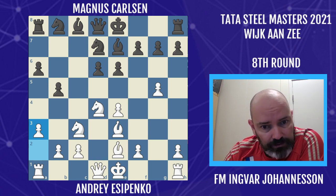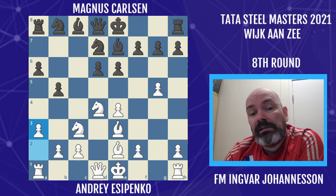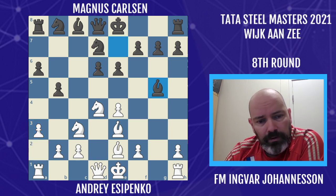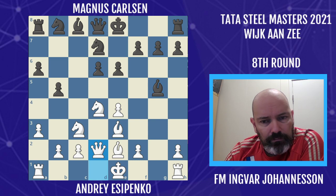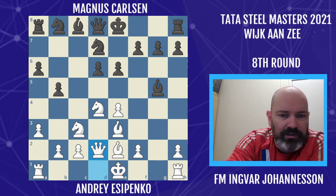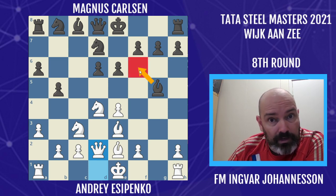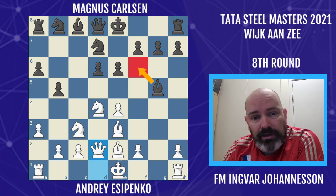This has been played a few times. I found some games, some correspondence games. So definitely an interesting idea. Magnus takes the pawn and queen d2. Now Magnus took on e3, which I believe is a novelty. I saw one correspondence game where black played the bishop back to f6, and that game was drawn.